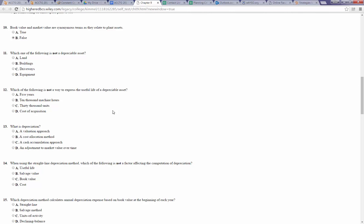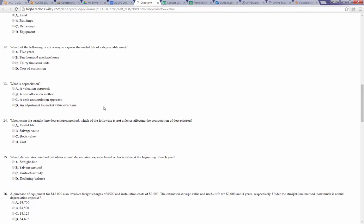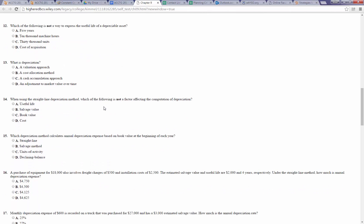False, says Dwight. All right, which of the following is not a depreciable asset? Buildings are, driveways are, equipment are, but land is not. We've already established that.